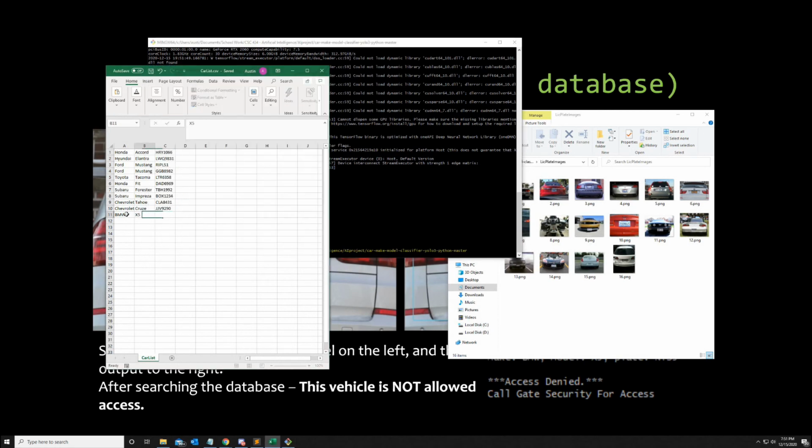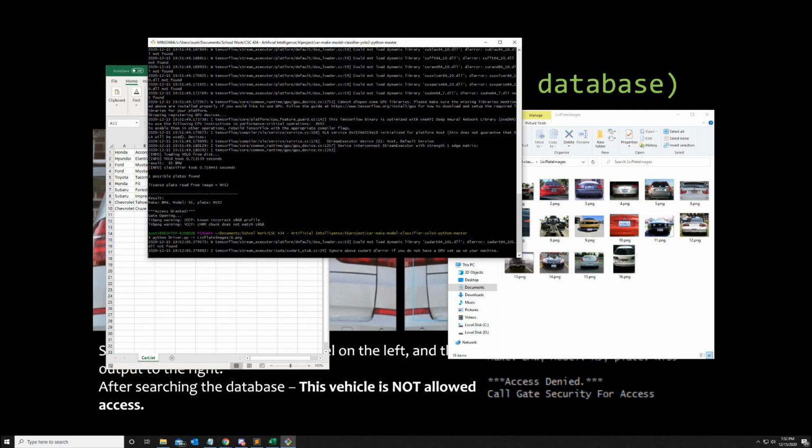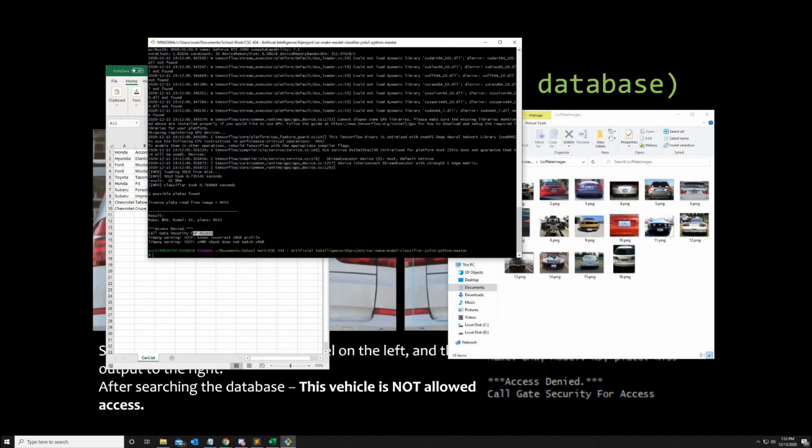If I was to remove it again and run it, since it's not in the database this time around, access denied.